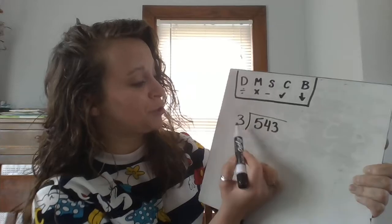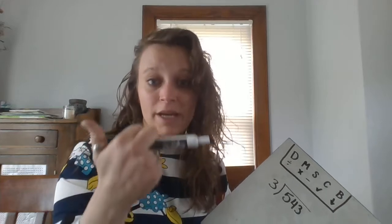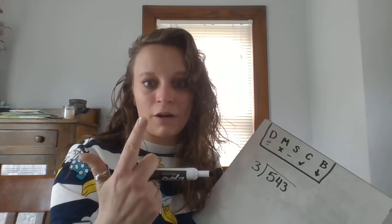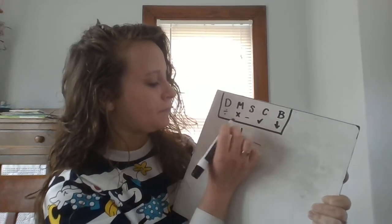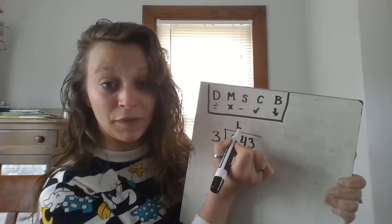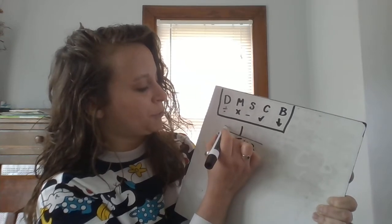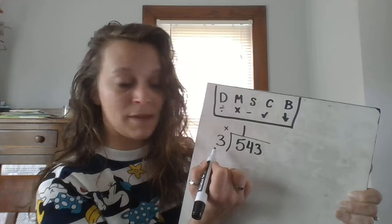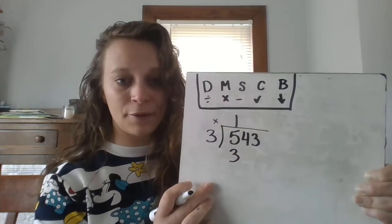Okay, so I look at my first step. How many times does 3 divide into 5? If we count by 3s, how many times do we count by 3 until we hit that 5? Well, 3, 6, I've gone too far already. So it only goes in one time. Remember, it can't go over. So I divided, and I put my number on the top. This is where my answer is going to end up. Then I multiply the number I just wrote times my front number. 1 times 3 is 3, write it down below.